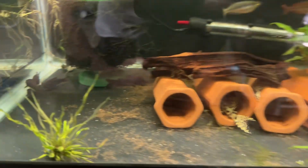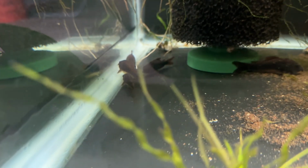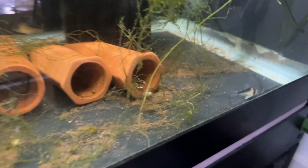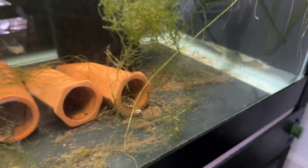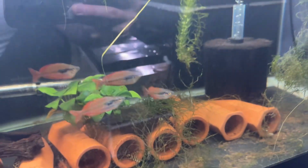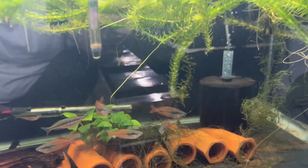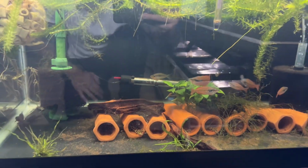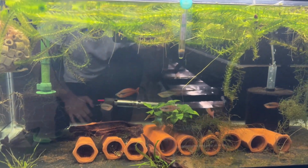Aside from those guys, I've got a group of black Schultzis or black Venezuelans. I don't know what they are anymore, but I have black cories in here, and a group over here of either Adolphi or Duplicarius. I believe there's 5 or 6 in there. I want to separate those guys as well. So those are some of the fish I'm going to be moving today. Other than that, I don't think there's any other fish in the tank. Not yet.